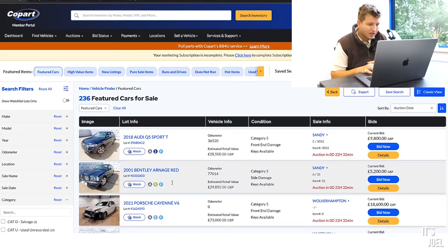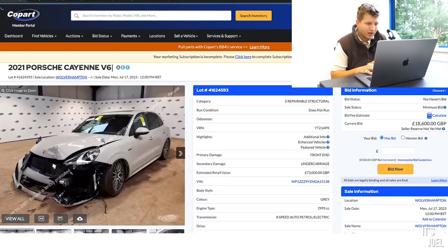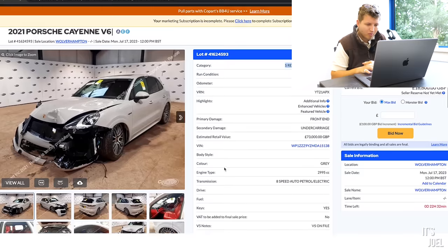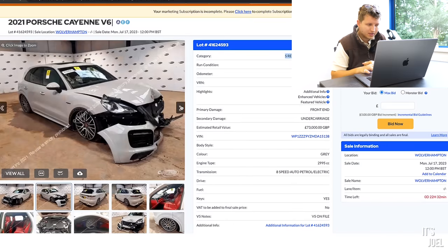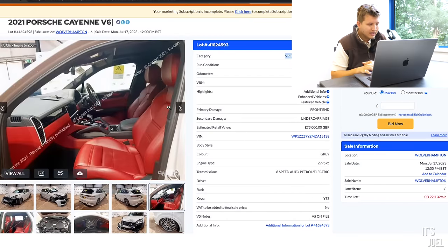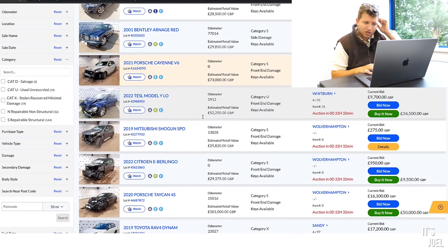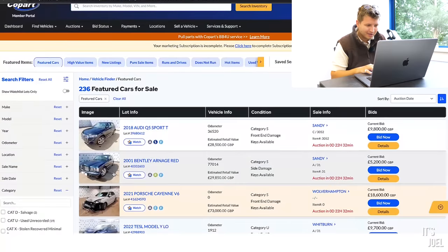So as mentioned, I think the bread and butter of Copart really is things like this, these write-offs or category S repairable cars. Things like this is a 2021 Porsche Cayenne. Now this doesn't interest me at all. I think Matt Armstrong does a pretty good job at repairing these sorts of things. I certainly don't have the mindset, patience or mechanical ability that he has, I think, to go in on something like this. But this interests me actually.